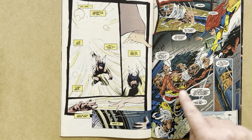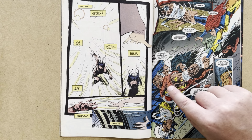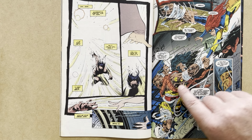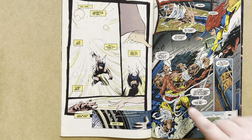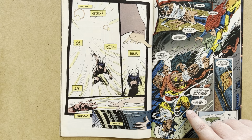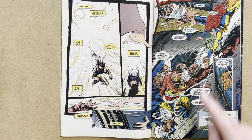And this is the point, this page, where we shift to Dan Green inking Wolverine. And this is tellable by this very distinctive hatching that Dan Green does with a brush on the sinews and lines of muscle on Wolverine here. You can see it very distinctly. And also on the rendering of the aspects of the costume as well. So Dan Green on inks from this page.